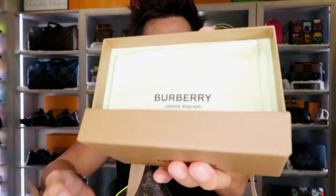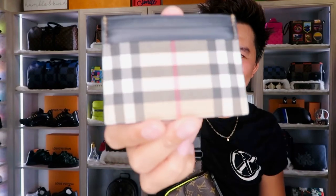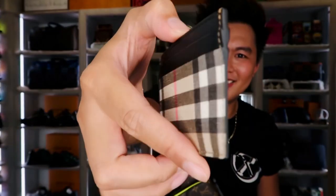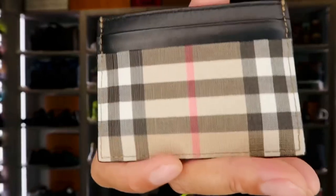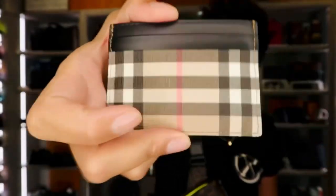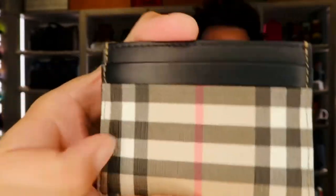Oh, look at that. Guys, this one is nice. Nice dust bag as well. Oh my god, look at this one, guys. This is the cutest one. Look at this. Yes. This is what I got earlier from South Coast Plaza, guys. I got this one from my old client advisor.